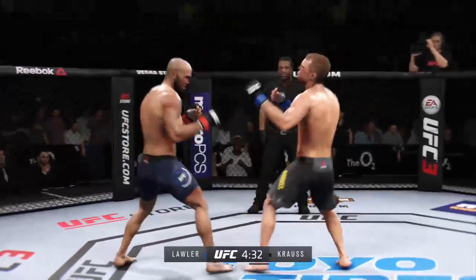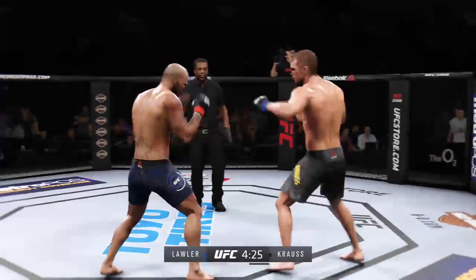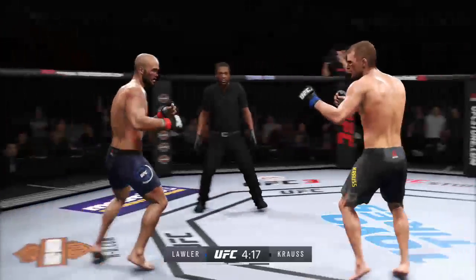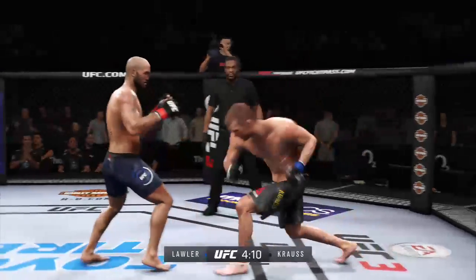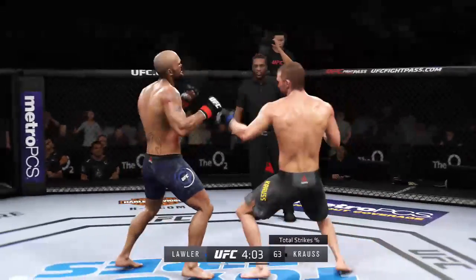Pascal Kraus has decent boxing skills, but his best chance here is taking it to the ground. He's got a wide variety of submissions, and he can end things quickly down there. Oh, misses with the jab. Kraus gets caught by that straight punch. His defense has abandoned him tonight. Nice combination.